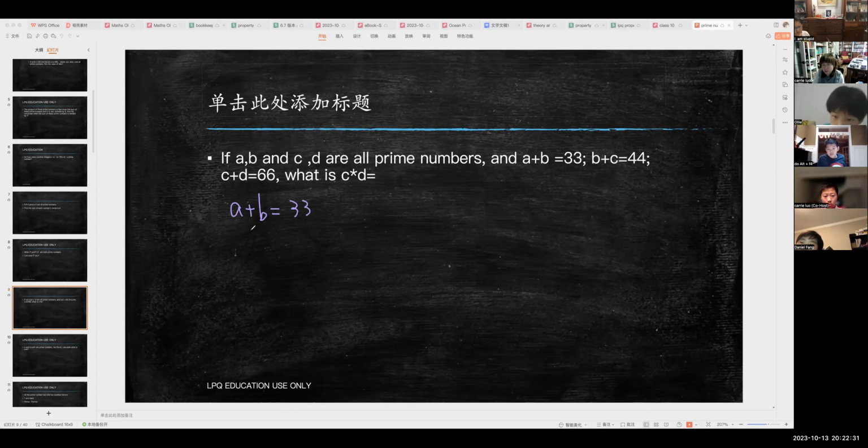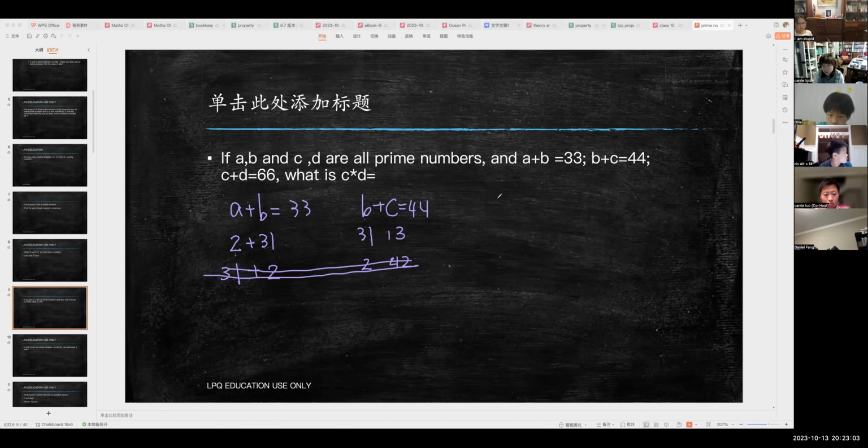I'm not. Okay, so A plus B equals 33. So A could equal 2 and B could equal 31, correct? Okay, but there's a possibility B equals 31 and A equals 2. Correct? Okay, so now let's see. B plus C equals 44. So if B equals 31, C equals what? Equals 13, which is qualified. And let's see, if B is 2, then C equals what? 42, which is not qualified. So I can just eliminate this one. So then let's see, C plus D equals 66, and C equals 13, and D equals what? Equals 53.